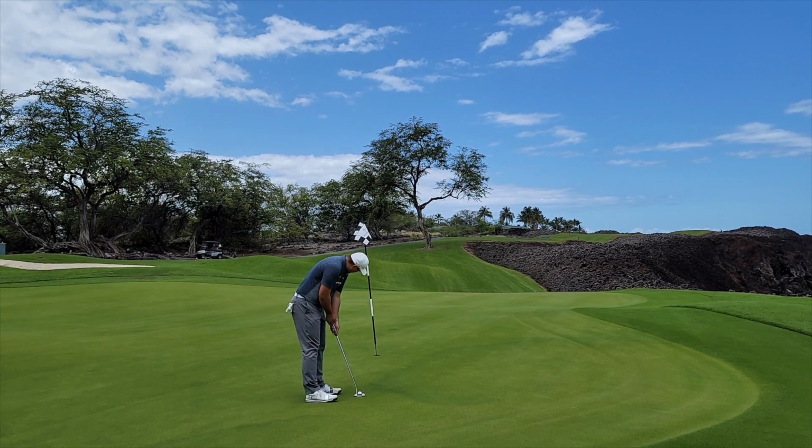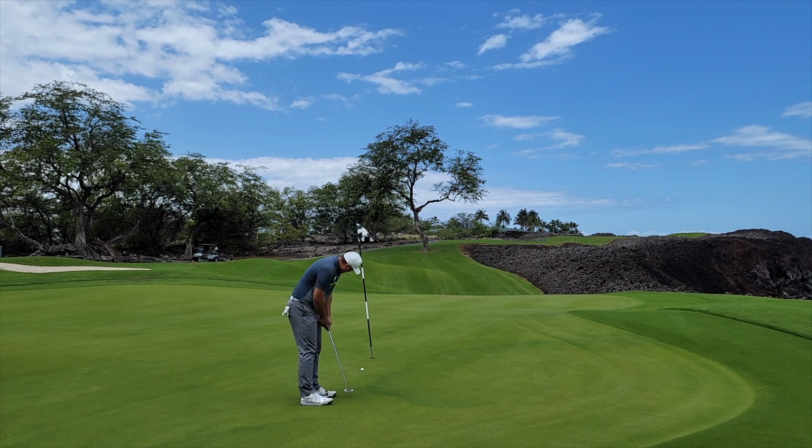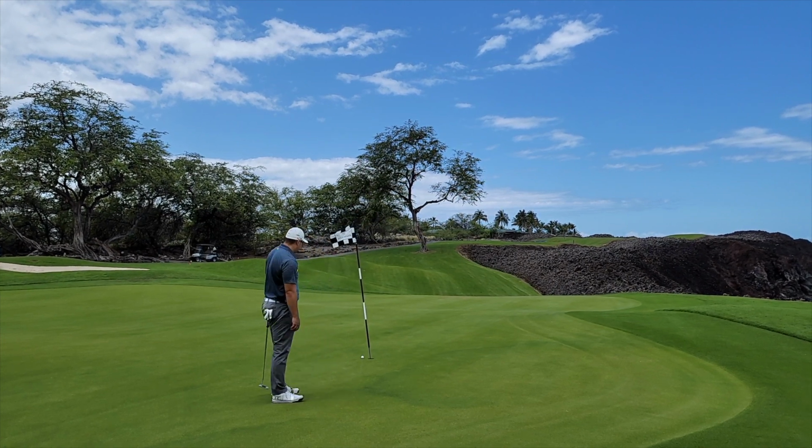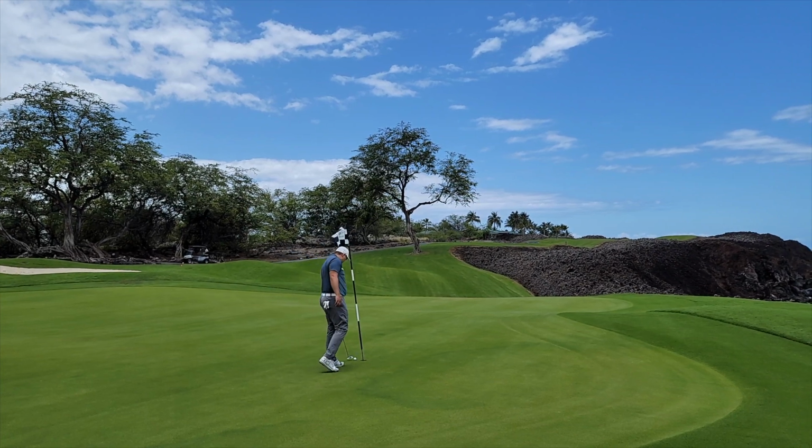This was my favorite hole on the front 9, a very scenic view. And who cares if I 3-putted here? Just the view alone was worth it.